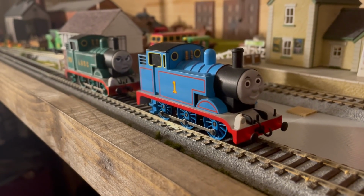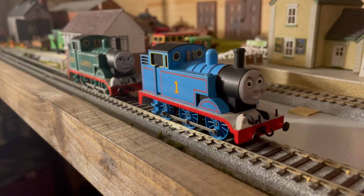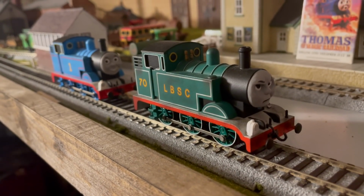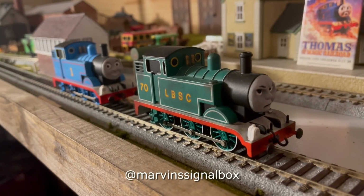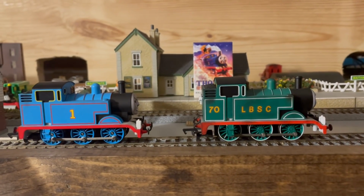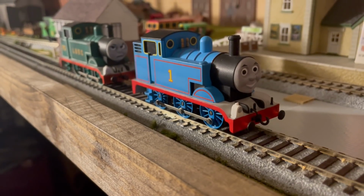In Bachmann's case, I have two, being the Whistle and Sound Thomas that you see in front, and the LBSC Thomas as well. Both have not only been weathered, but also feature 3D printed faces that came directly from Marvin Jerry, and I frequently switch the faces between the models. I also have a Bachmann Celebration Thomas on the wall, but I haven't opened that and likely never will. So that sums up those three.